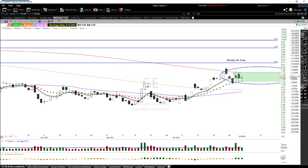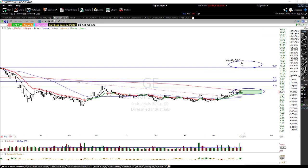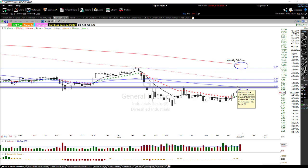But it is a pretty good looking chart. A little choppy right now, right in here. And what I'm looking for is about $8.30, $9.30, and then up to about $9.95 or $10. Let's go take a look at that weekly. There we go. So we move above the weekly 50 at about $8.30, and that becomes a rounded bottom breakout.